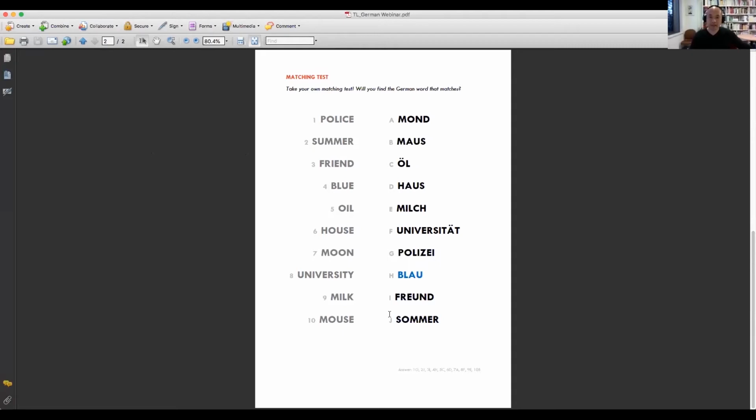Sommer. Number 3, Freund, friend. Number 4, Blau, blue. There's a hint. Can you see it? Blau. It's not really indigo, but a little bit.